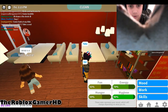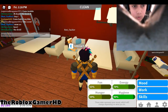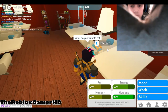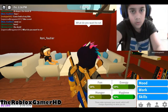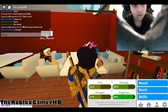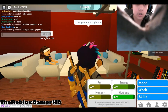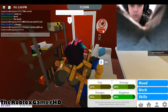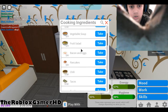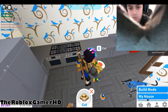Alright, what do you want to eat? A burger. Okay, so one burger coming right up. I said iBurger because you can't say one in Roblox like this. So she wants a burger, so let's go and make some burgers. Take ingredients, and then click on hamburgers, I think, because that's the only burgers you can have, to be honest.